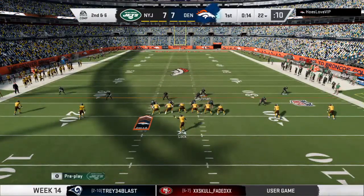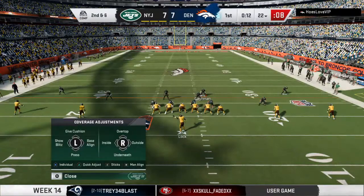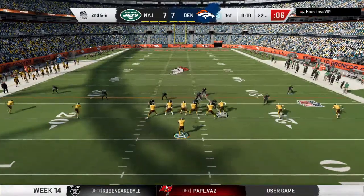Mike 5-4, Mike 5-4. Hey, tight. Hey, watch. Snap.